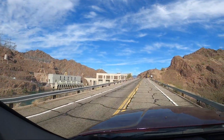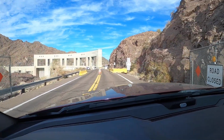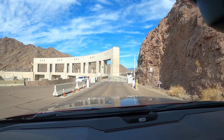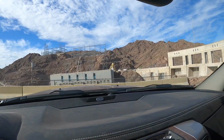Today we're going to stop at the Parker Dam here in Parker, Arizona. Boy, they make sure nobody in big trucks is going to come through here, don't they? We're going to park right here. We're going to walk out on the dam.